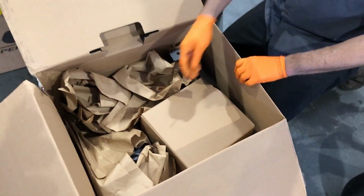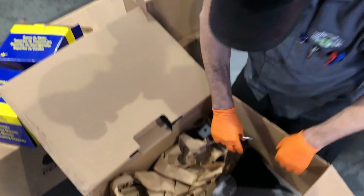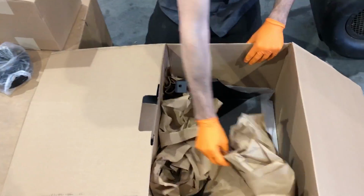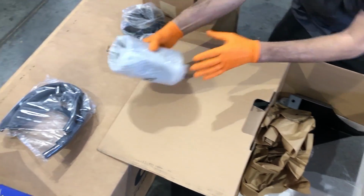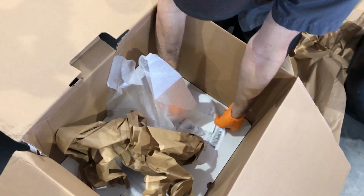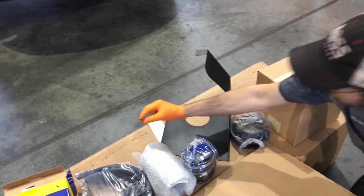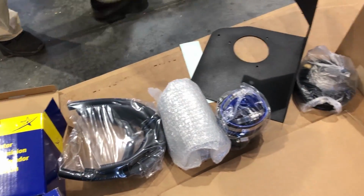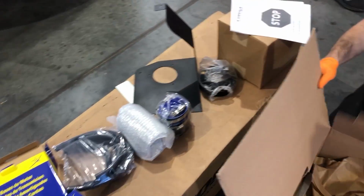All right, what we got here? This would be, if I had to guess, your actual air filter. Yeah. Oh, that's a pretty pipe right there. Silicone boot, the instructions, and the sticker. There you have it, guys. Not much to it. Should be a simple and quick install, but we're actually going to do a full-blown tutorial and walk you through the whole process.